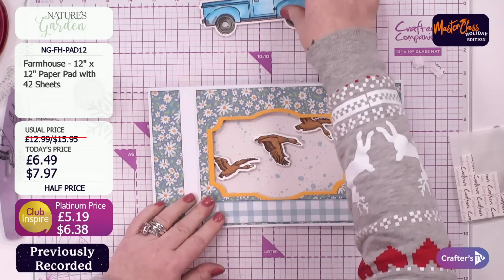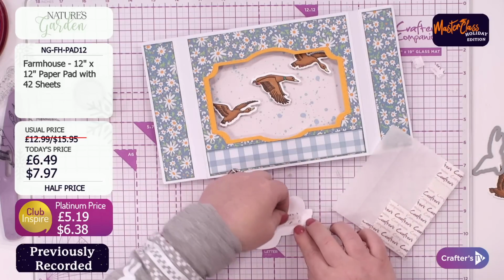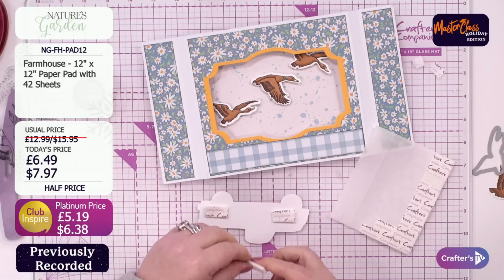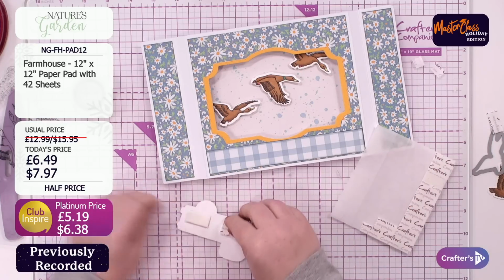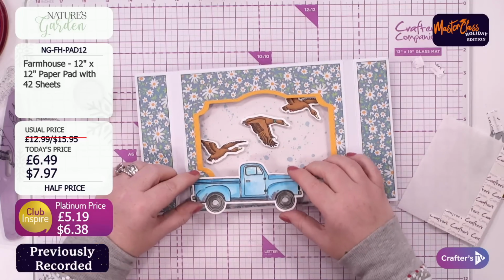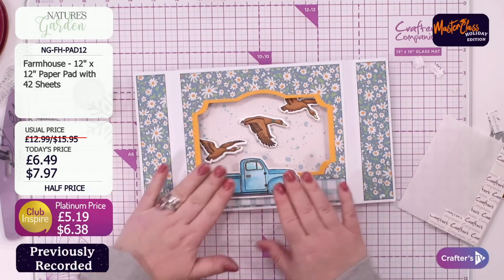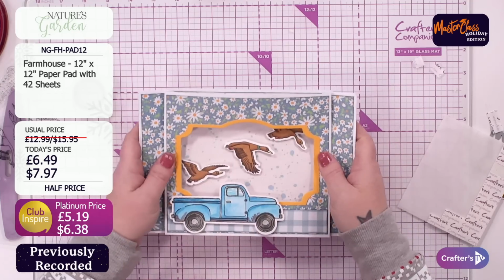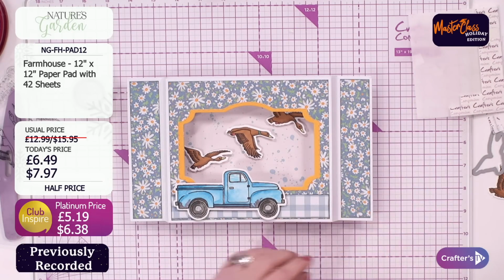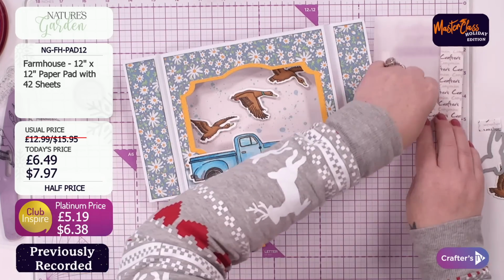So that's on there, and guess what I'm going to put that on? Foam pads. And the good thing is, if you don't want too much depth with the foam pads, we've got different depths. Some of them give you quite a bit of height, and some of them are a lot smaller. And then finally, I'm going to put it on a foam pad.